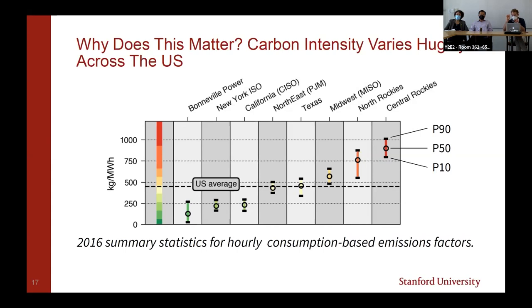On each of these, these are summary statistics for hourly data. The circle is the median, and the length of the line is the 10th to 90th percentile over hourly data for a year.